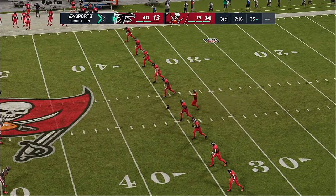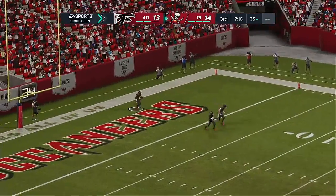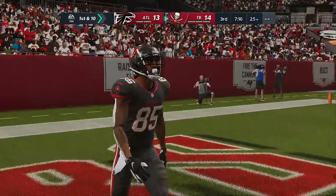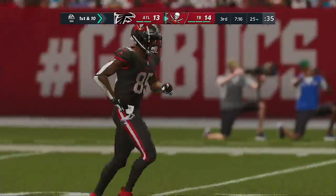So we're back to a one-point game now as the kickoff comes. Taken about 7 yards deep, and no effort to bring this one out. It's a touchback. Here comes the Tampa Bay offense now heading back out onto the field.